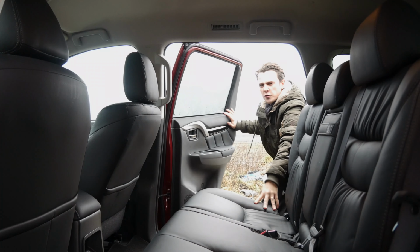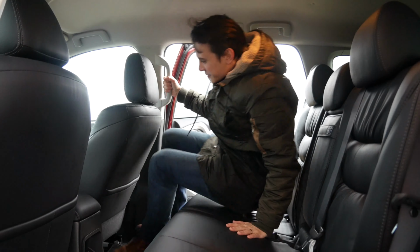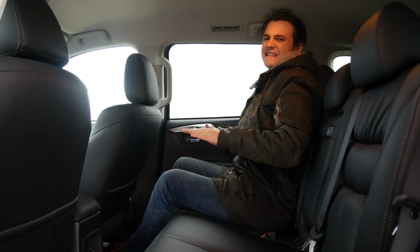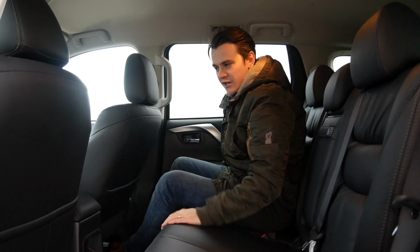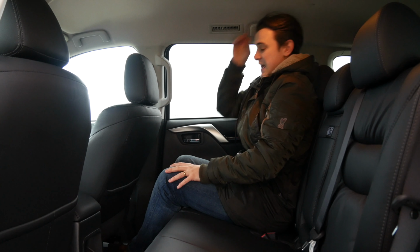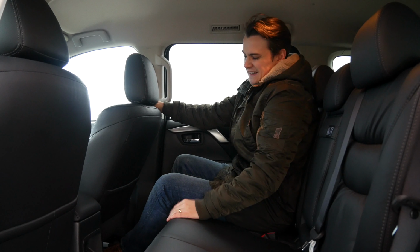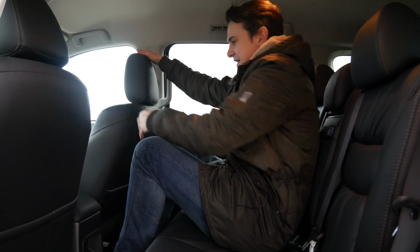Well, first off, the doors open nice and wide, which is always a plus, and you get a grab handle to haul yourself in. And once you're in here, you'll notice that you do actually sit quite high up, so you can see what's going on ahead. And these seats, just like the front, are very comfortable. But even though you do sit a bit jacked up, headroom's pretty good actually. And so's legroom, even though you've got this chunky transmission tunnel here, but there's plenty of footwell room, so that's only really going to be an issue if you sat in the middle like this.